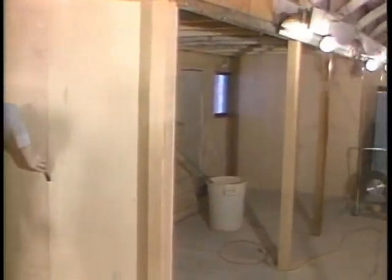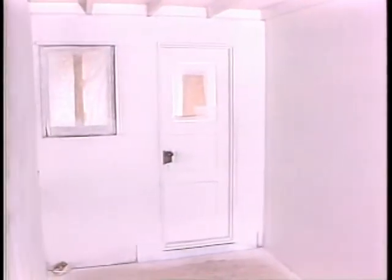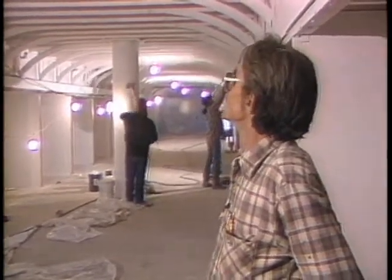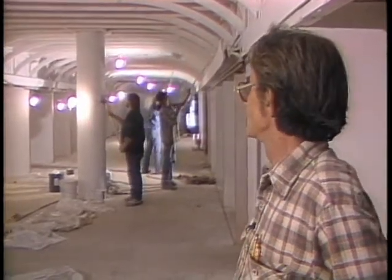Well, this is the procedure that we'll use on each and every one of these staterooms. We got all the staterooms put in. We put in approximately 38 partitions in here during last winter. And we give it a coat of paint, then we're gonna put up our mahogany down through the main dining room there.